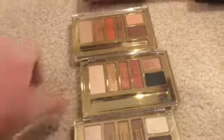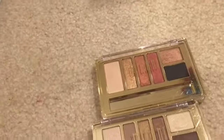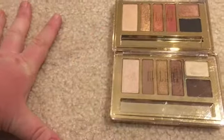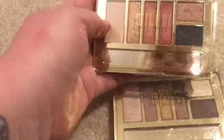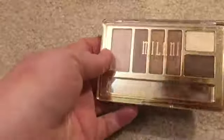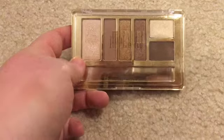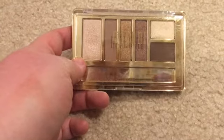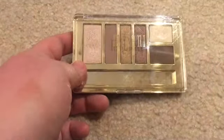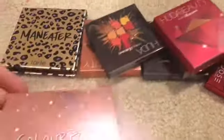I have 3 of these Milani. This is actually my favorite. This is the Earthy Elements one. I am keeping that. And then I have two more. This is the metallic. I'm keeping this one. And this is the bare necessity. I am going to get rid of this because this is a little too boring for me, but I'm going to keep the other two. Not being hard enough on myself.